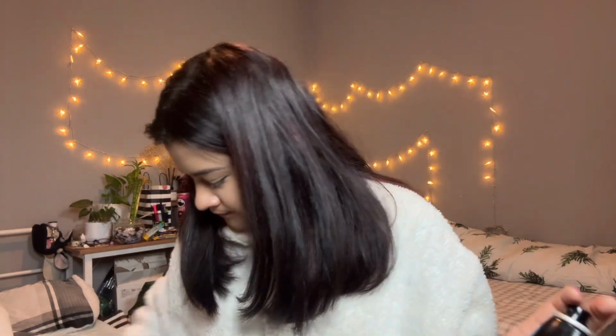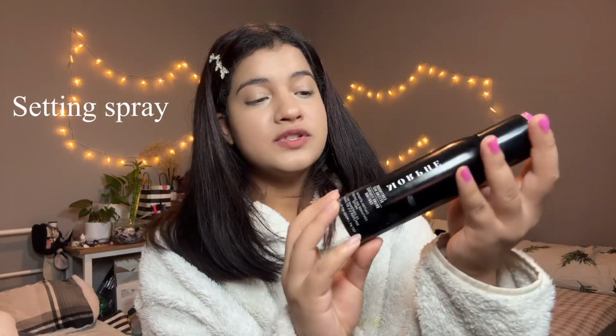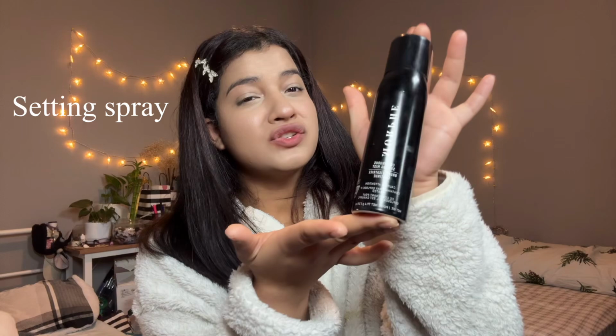इसके बाद मैं use करूँगी setting spray that is from Morphe. So I'm gonna use this setting spray from Morphe, and this is really good, and I will highly recommend it to you. After spraying this, I will just wait for my skin to get dry, and then हम next procedure करेंगे.